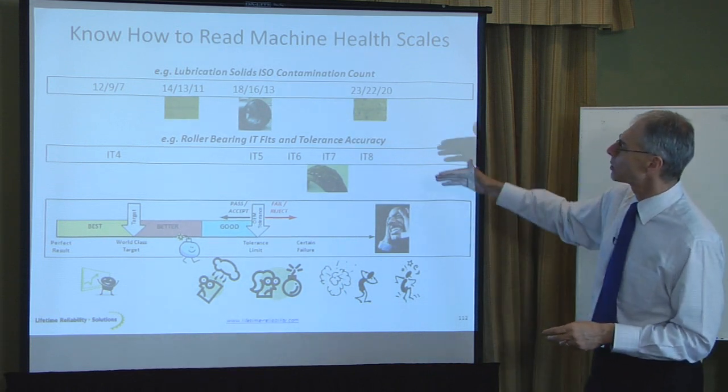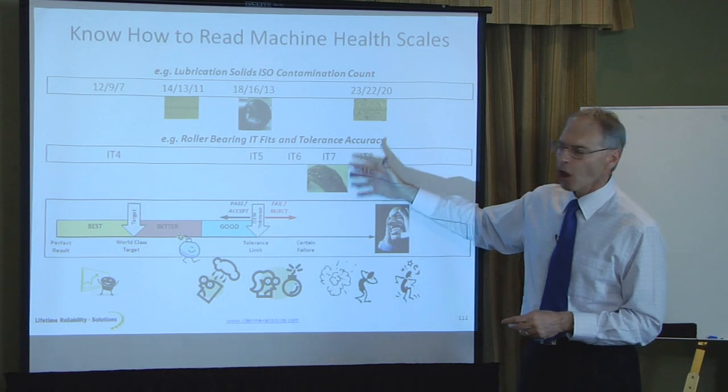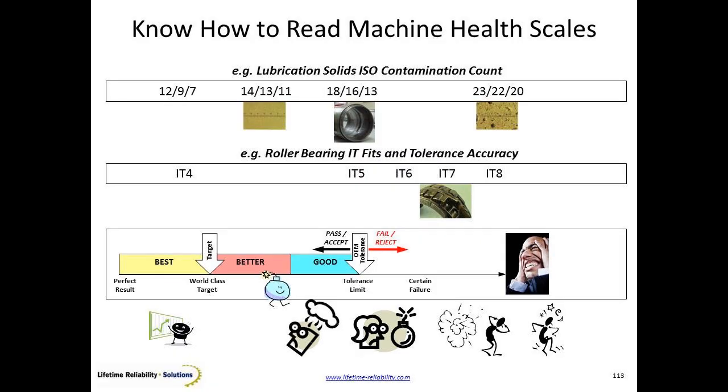When it comes to tolerance and fits of bearings, an IT7 tolerance and fit will lead to bearing failures. I've got to be better than IT5. If I don't know what IT5 means, then I have to educate guys to understand what that means. So our 3 T's is all about understanding what is the danger point when things start going badly wrong.